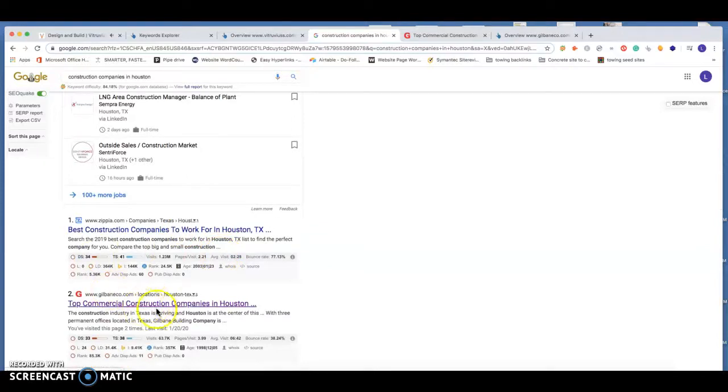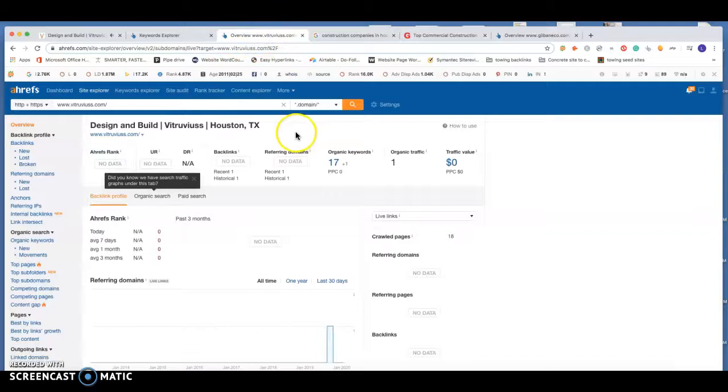But the top rank that we're really going to be targeting today, Zippia, we're not going to go after them just because Google really prefers to rank an actual business over a directory website like Zippia or Yelp or Home Advisor. Those are ones you oftentimes see at the top of these search results. Google really prefers to rank these small businesses over them. So Gilbane company is who we're actually going to be looking at. But first we're going to go back and look at your website.